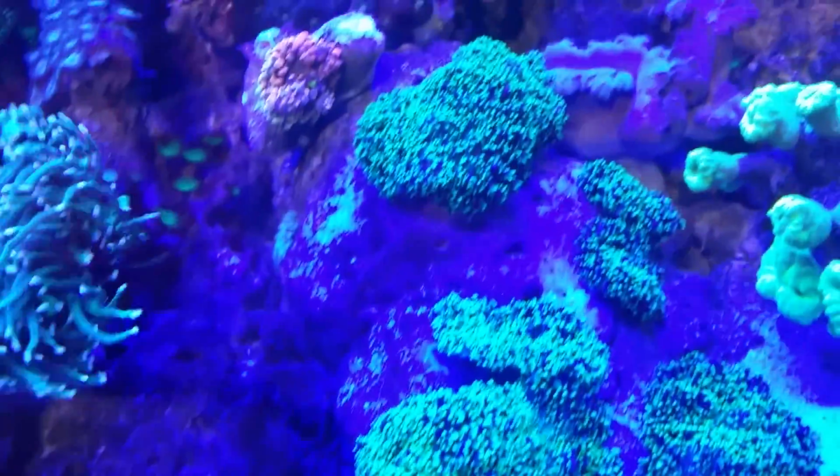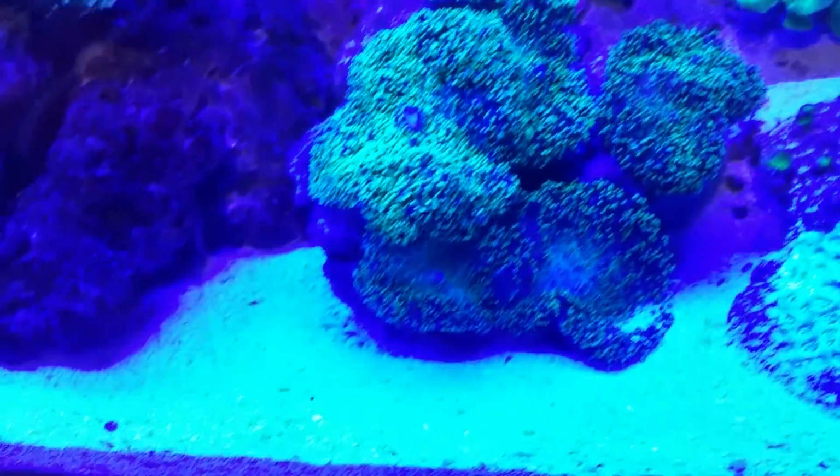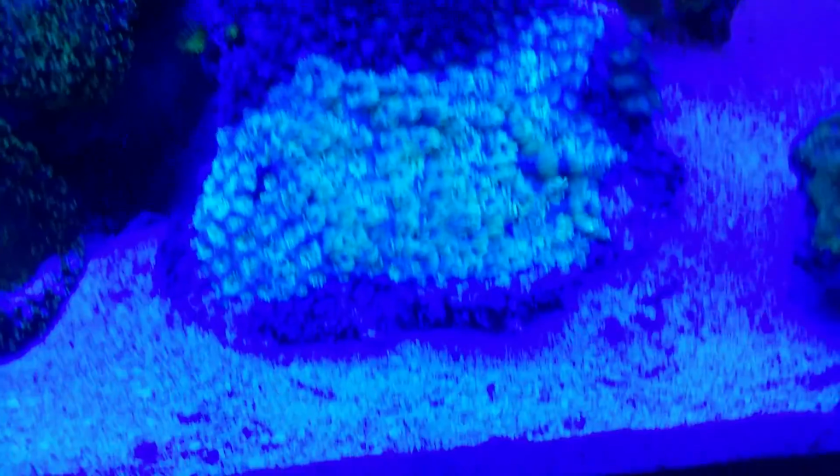My hairy rock. In the daytime, these guys get huge. Once the light turns blue, everything starts closing down.